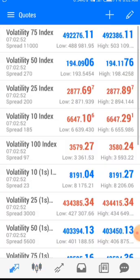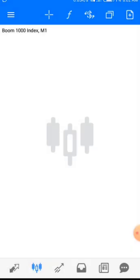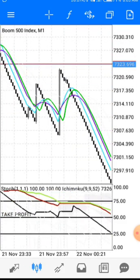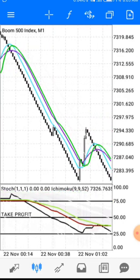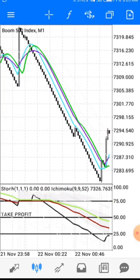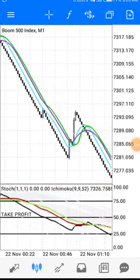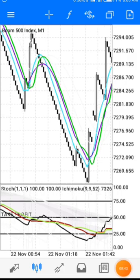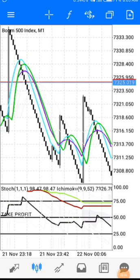So let's check Boom 500 and see what is happening there. You see, I told you before, I said that Crash 500 and Boom 500 don't use to go long like Crash 1000 and Boom 1000. You know, this one, the black is at 25 levels, but the other ones are not on the 25 level, but the spike happened. You see, all three are moving up, all the three Ichimoku are at 25 levels. What is happening? The spike happened. Multiple spikes happened.